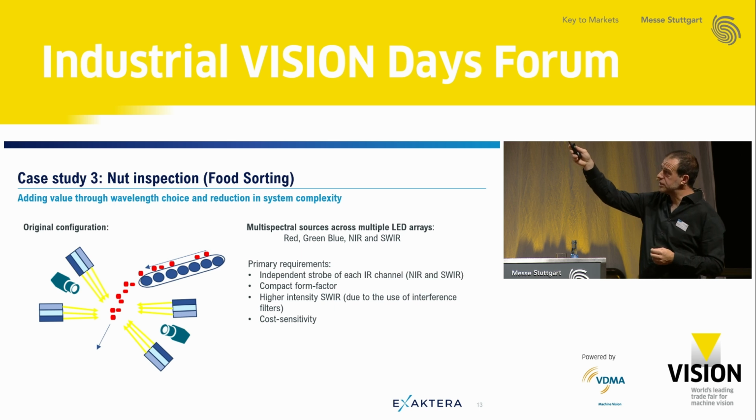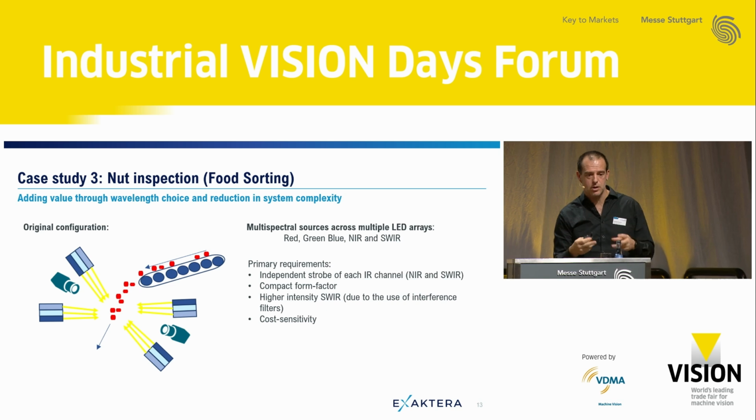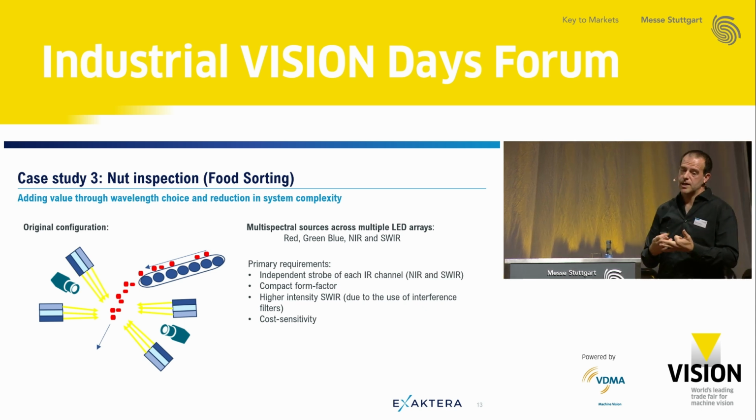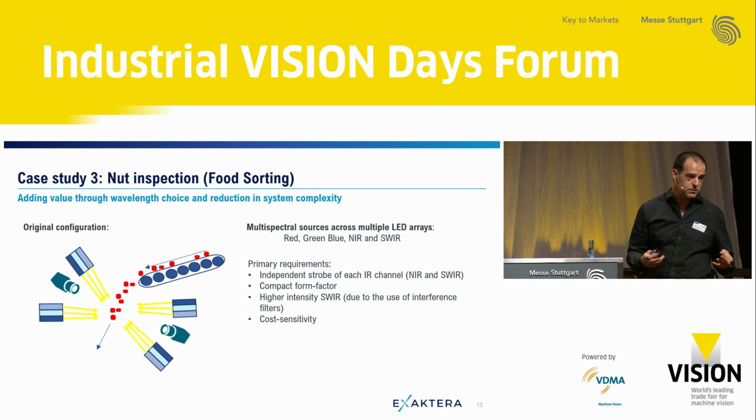And each one of those sources that you see on those four different axes, there were 3 individual line arrays. One had an RGB linear array of LEDs, one had a near-infrared linear array of LEDs, and the third linear array was for the SWIR solution. Now, they were limited in terms of their sort speed because they just couldn't increase the intensity of their SWIR wavelengths in particular, and they needed to increase the power there. But the problem is they couldn't just add more LEDs, they didn't have enough space.